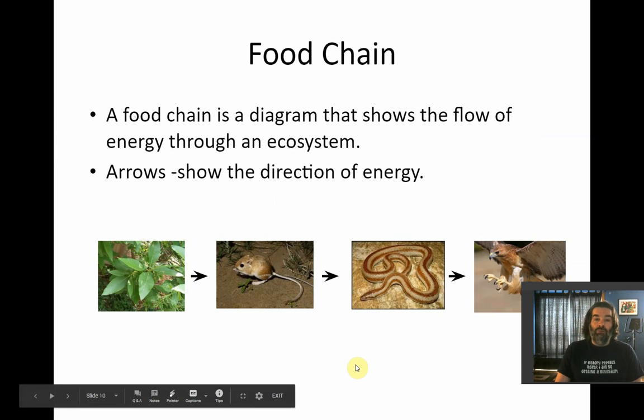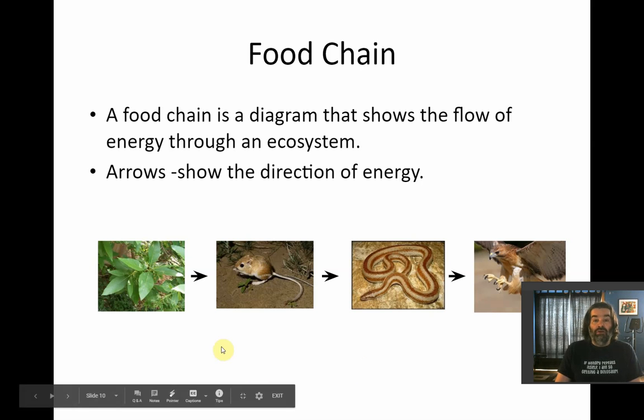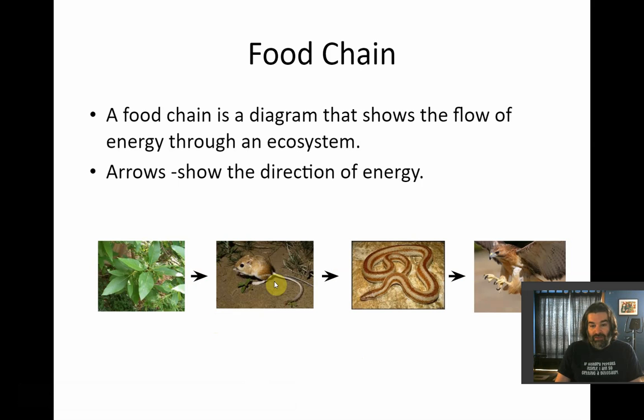So, how do we do it? Well, we line them up as what's called a food chain. A food chain is a diagram showing the energy through an ecosystem. And we put arrows to show the direction the energy flows. Think of the arrow as flowing: this goes into the mouth of this. This goes into the mouth of this.